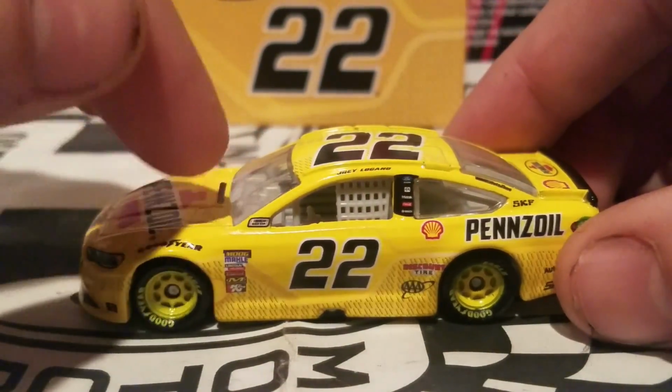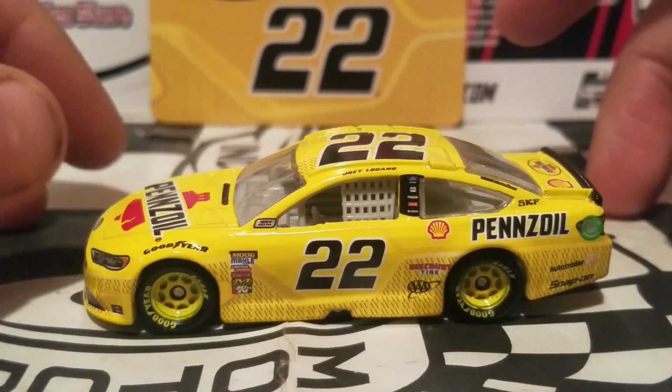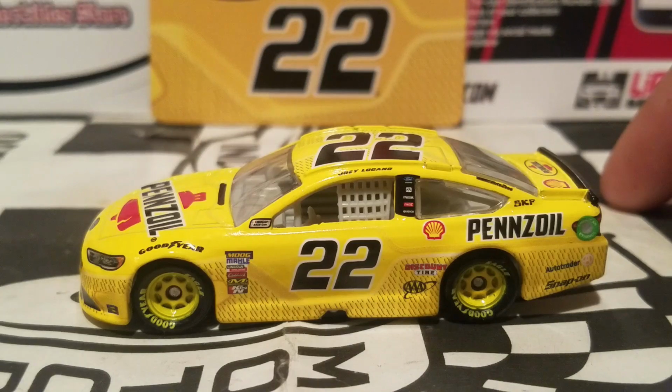But you know what this car reminds me of? I wish I had this diecast with me. I can't remember where I put it. But this car reminds me of the Kurt Busch. If you guys remember Kurt Busch, he drove for Team Penske in 2011. He had a paint scheme that was kind of similar to this, if I'm not mistaken.